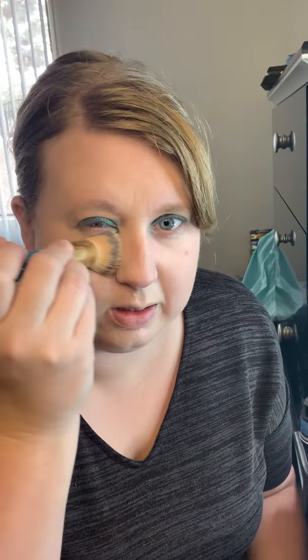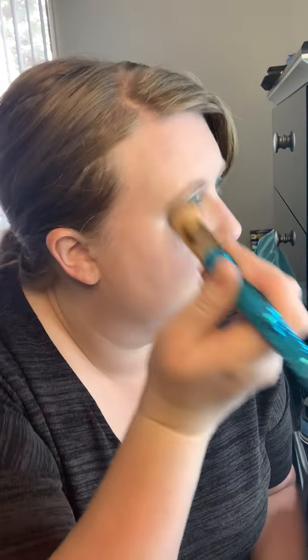And I just make sure that I get it all over and back here. I think I need, yeah, that's a little too light. I'm more of a high coverage or full coverage kind of person, but I'm trying something new and out of the box. And plus during the summer where I live, light foundation is so much better because it doesn't feel as heavy. But like I said, right now we're in winter.